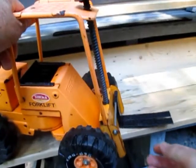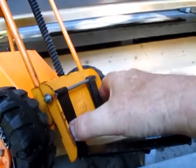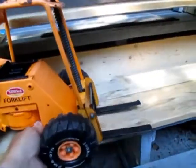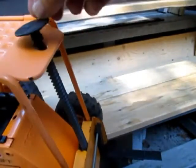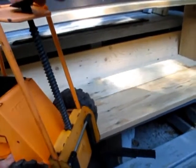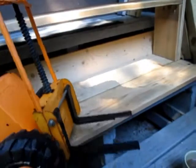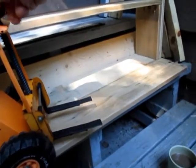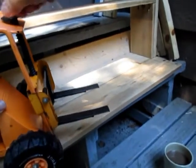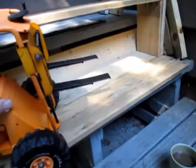If I ever find a real junk piece of Tonka, I'll just pull the steering wheel off it if it's still got it. These forks here are adjustable for width. It's kind of cool. This crank here. There you go. Winds the forks up. There we go, right to the top.